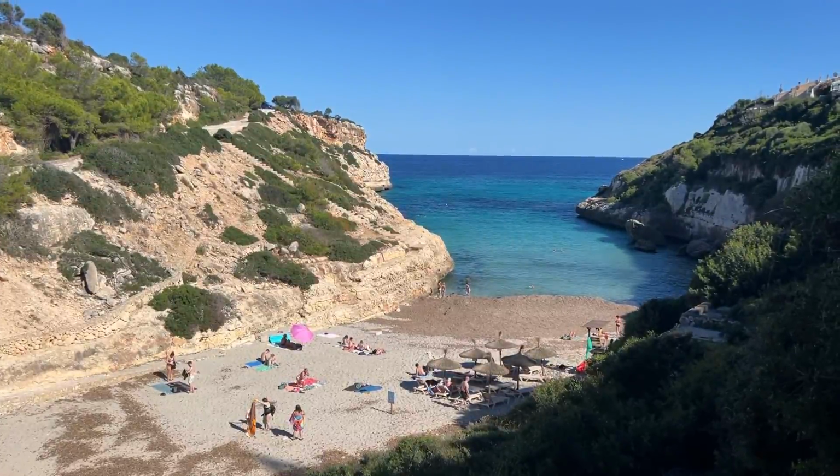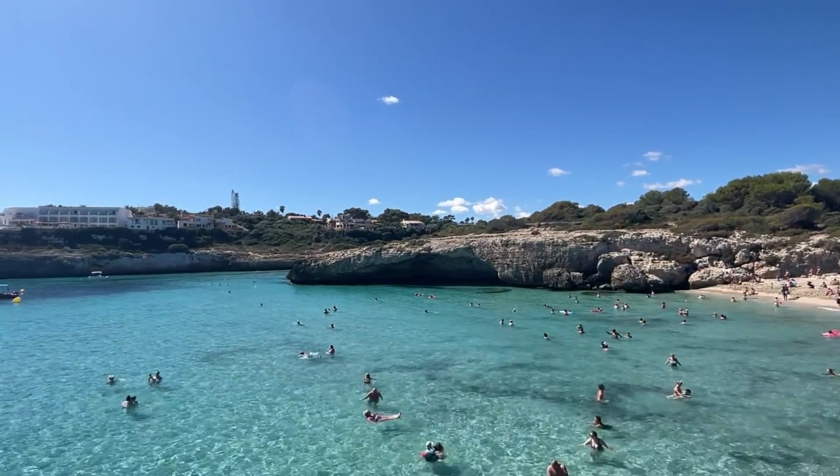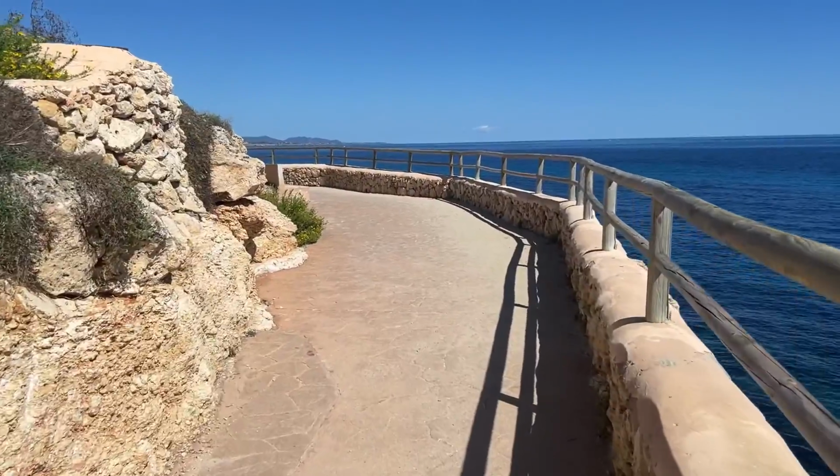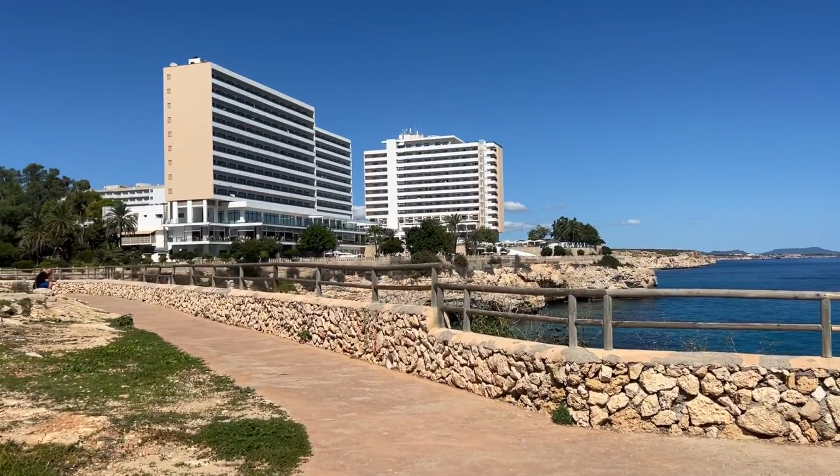So in this video, I will look at the location of this resort in Mallorca. We'll take a look at the main beaches and accessibility. Plus, I'll give you an overview of the resort centre and the nightlife too.